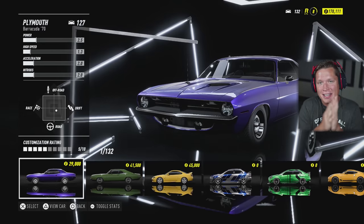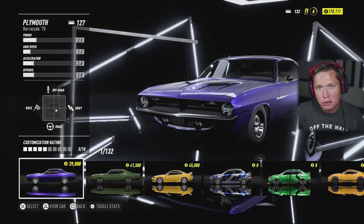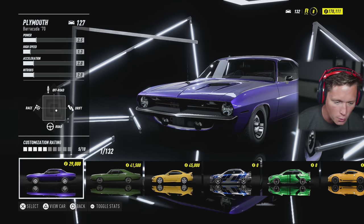It's about that time. We are going to purchase a brand new car and build it up from stock. I'm really excited. We're kind of at a point where we need around 200 or so for the level of our car to be able to take on the next story missions, and we don't have anything up to that point yet. So we've got $178,000 in the bank. Let's take a look at what we've got unlocked.